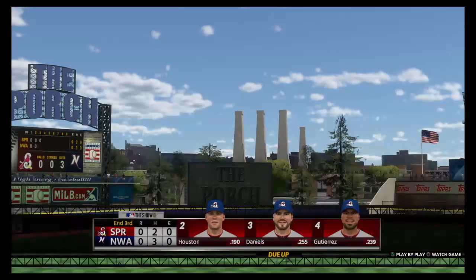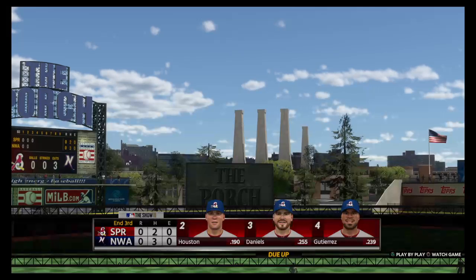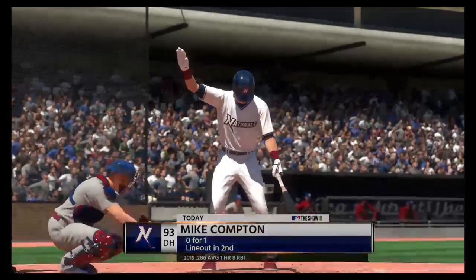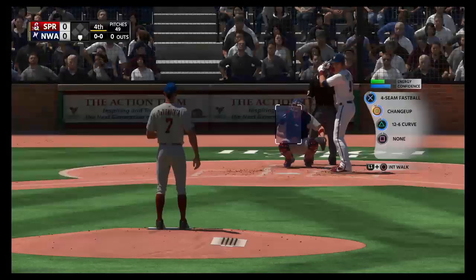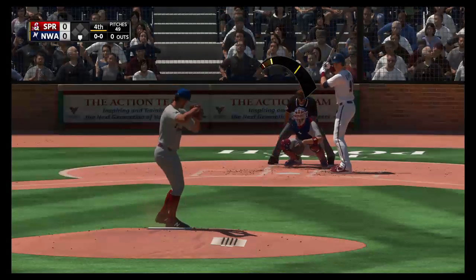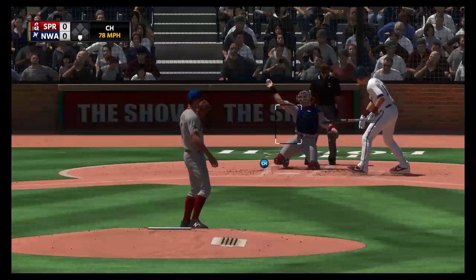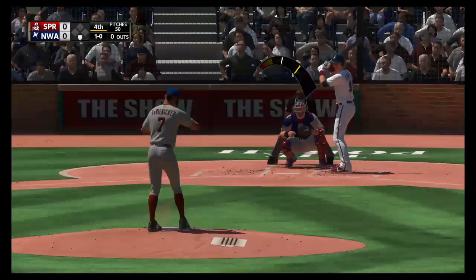On now to the top of inning number 4, and we are tied 0-0. Striding forward now is the DH, Mike Compton, set to lead us off in the home half of the 4th inning. This game is rolling right along as we move into the middle innings with no score. You'd think by now one of these two teams would be able to get some base runners on and get them in, but that hasn't been the case.